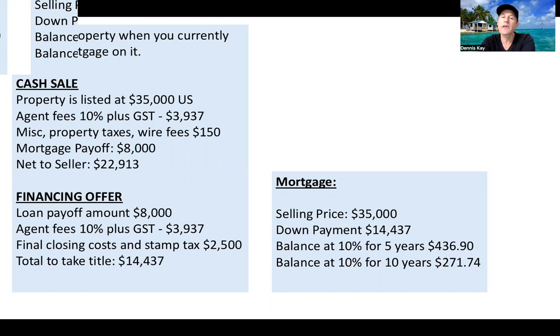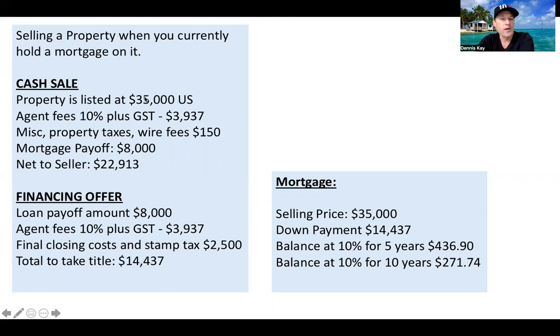The other scenario is if he would want to take a look at being able to offer financing himself and hold a mortgage on this property himself for a time. So, how could this work? Well, let's take a property that is currently listed for 35,000 US. And here's the number. All right. So, the property is listed at 35,000 US.